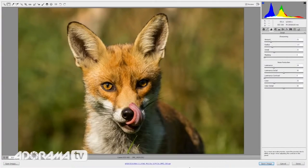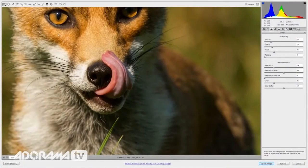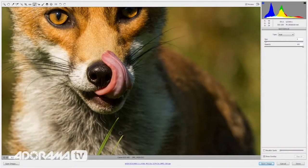Now, the only things that are really bothering me, and this is a pictorial thing, there are two blades of grass just underneath his chin there, which are in the same plane of focus. There are other blades of grass, but they are so blurry you can't really see them. Now, there's a couple of ways I could deal with this. Because I'm in Photoshop CC or Lightroom 5, I can use the new improved spot removal tool.